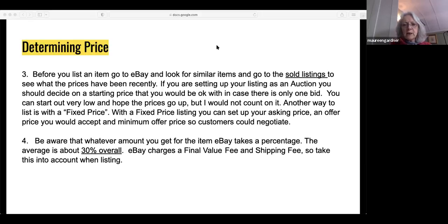The other thing is eBay does take a percentage, can be up to 30%, depends on what you're selling. So keep that in mind when you're selling, that you're not going to get the full amount. There are fees involved that eBay deducts from your sales.